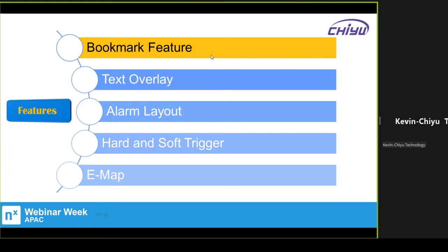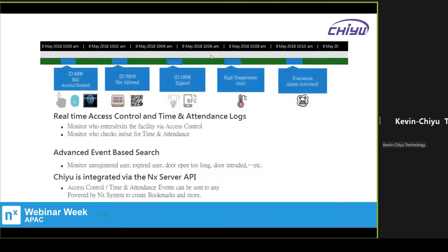So now we start with the bookmark feature. The bookmark feature brings the access log into visibility. You can see the real-time access log and time attendance log, which we usually see in the access control system. Now we put it at a visible level, so we can check the user ID, the username, and the event. Any event you integrate with the bookmark can be triggered.